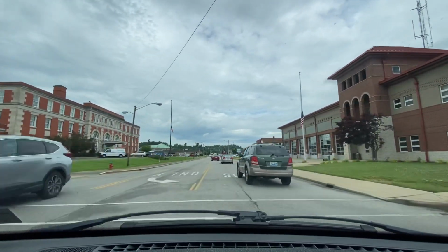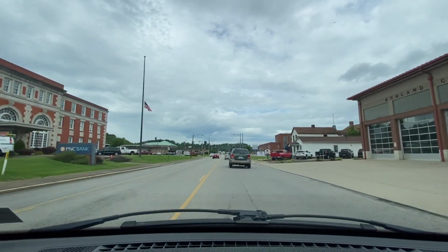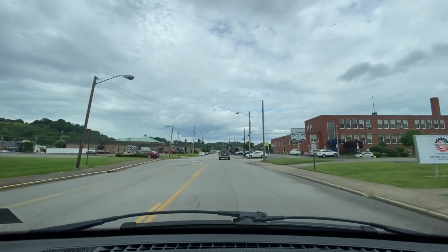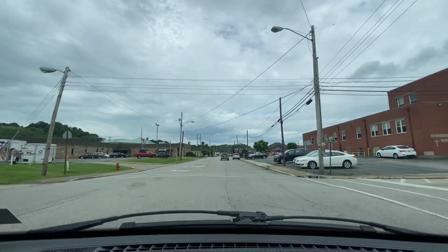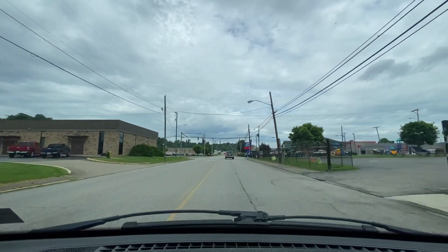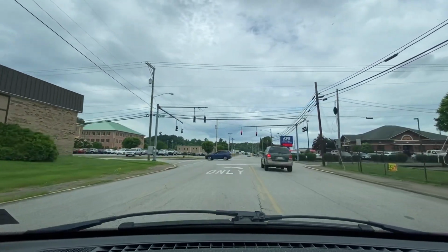All right, let's continue moving forward. We just passed the Ashland Central Fire Station on our right-hand side. And we got the Chesapeake and Ohio Railway on our left. Holy Family School on our right. Ashland Elks on our left. I'm going to make this left-hand turn. We have the Kentucky Farmers Bank on our right.